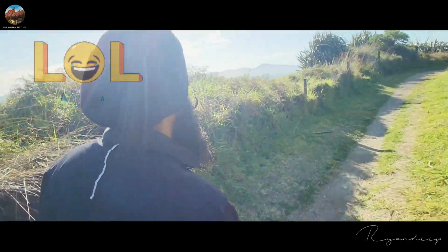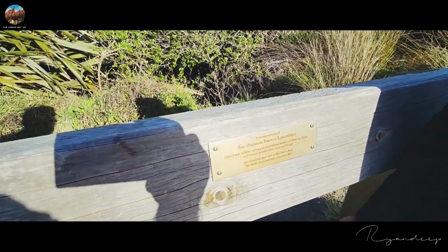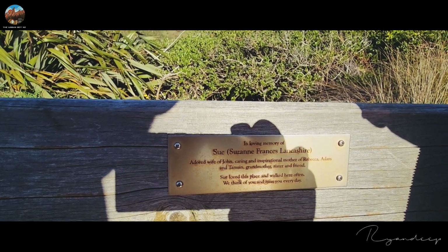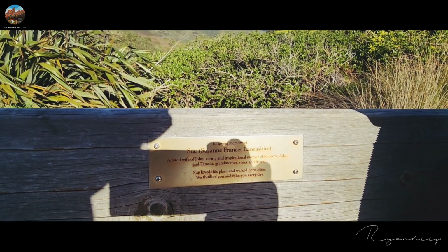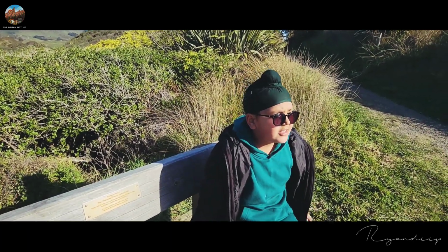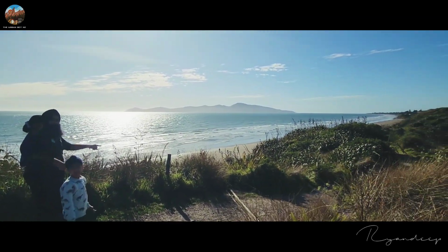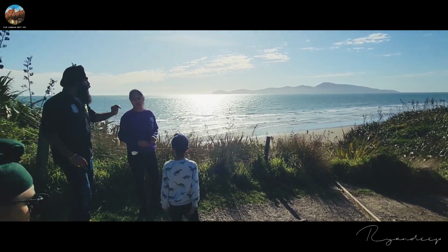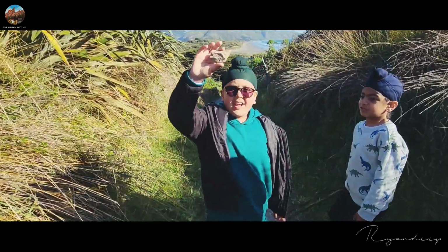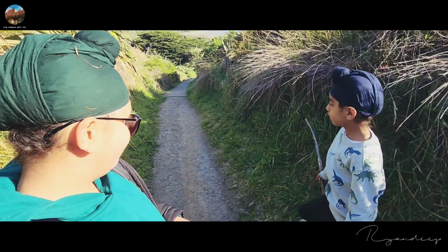There is a ghost! What are you doing? There's a memory chair here of Sue. She walked here daily. She lived with her husband, her sister, her family, guys. She loved this place and walked here often. And we're at the company now. Hey guys, I found some lava rock and we're going back now. And I found a sword, old time sword, a wood sword.